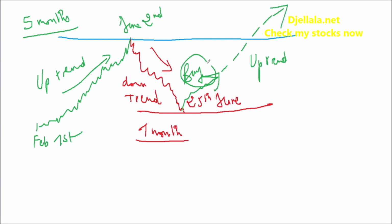But whenever you succeed, this is where you buy here, and this buy is my training level 13 that I have in my own trainings. How to buy from the support line. In my training, I will show you what the criteria are. How do you know for sure that the stock will not go down again? And what is the market mood and other stuff.